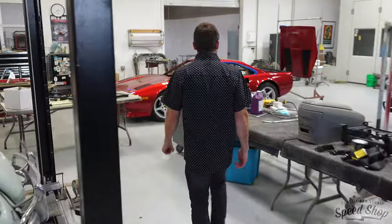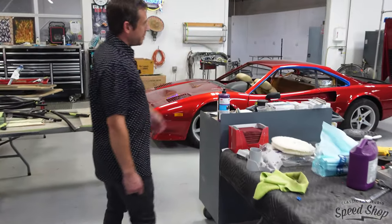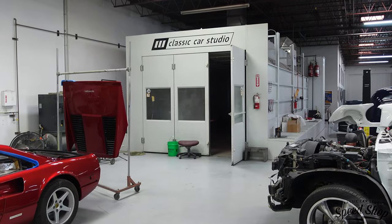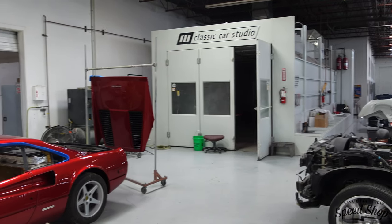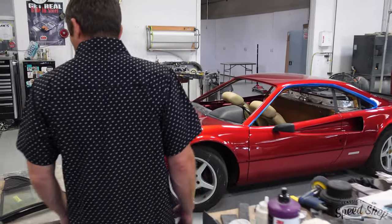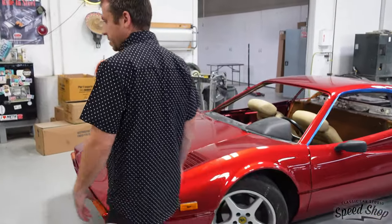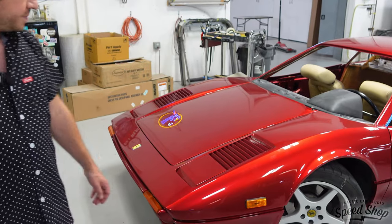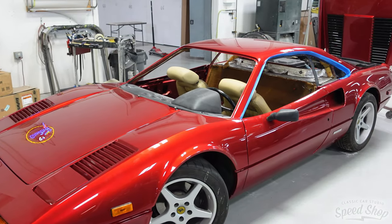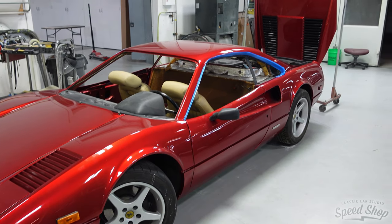So back in this corner, we have our paint booth. Behind that is the mixing room. And this Ferrari, which we just painted, is going back together. So Chris has been doing some reassembly. We blew it completely apart to paint it. But it is a really kick-ass Viper color. It's really, really vibrant.